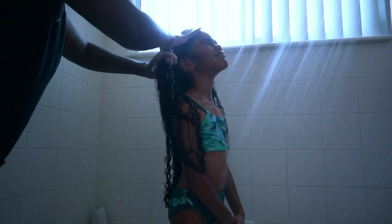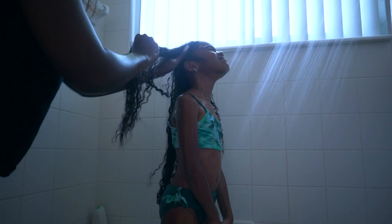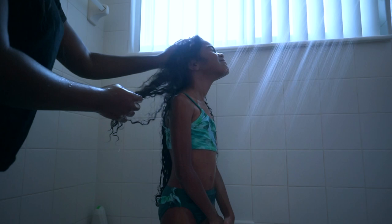So on to the shampoo part. I'm using just a quarter size amount of shampoo. It goes a long way. And I'm only focusing on cleansing her scalp and roots. I'm using Moisture Rich Shampoo by Tresseme, the same as the conditioner that I applied earlier. Now I won't be washing the shafts of her hair because I'm not clarifying her hair. I do that once a month.